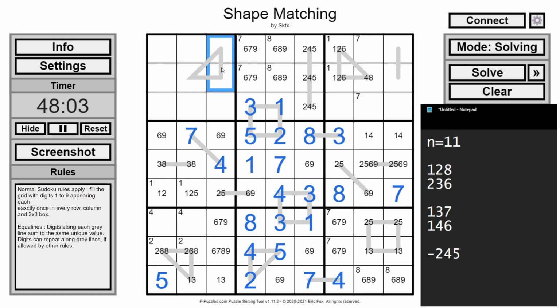Is there any reason why this couldn't be 8, 1, 2? This must have a 1 or a 3 on the line. We already knew that. Okay, never mind. I literally just went over that for like 5 minutes. Okay.